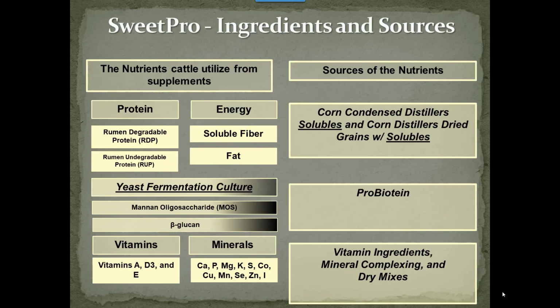SweetPro is a product built on these ingredients. I've got a SweetPro supplement broken out in its components here. The nutrients, or the sources of those nutrients, are on the left-hand side of the screen, and then what those sources are and how to group them within the supplement are on the right-hand side of the screen.